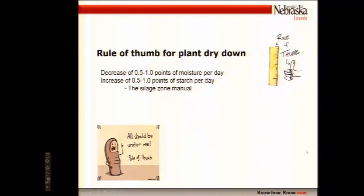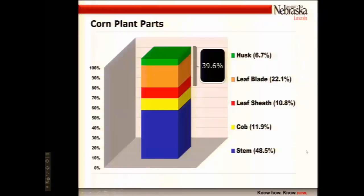Okay, and so if we're going to go through the effort to go out and harvest some plants, get a representative sample, do a dry matter, a rule of thumb that's fairly handy is that there's a decrease of 1/2 to 1 unit of moisture per day, and then Dr. Owens also says an increase of 0.5 to 1 points of starch per day as the plant is drying down. So that's a handy piece of information if you have a point in time when you're doing a dry matter on the silage to kind of project when you want to target your harvest.